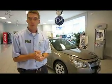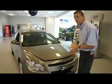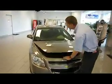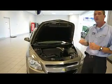I'm here to see a 2010 Malibu. Come this way, I'll show you the Malibu. It has been voted Car of the Year 2 years in a row. We'll start with under the hood here. It's got a 2.4 liter 4-cylinder engine with a 6-speed automatic transmission.